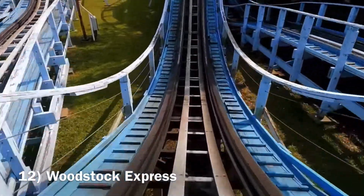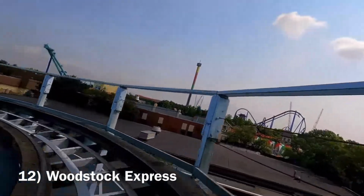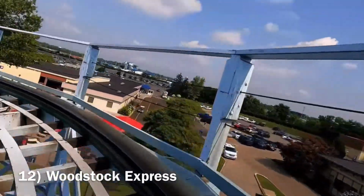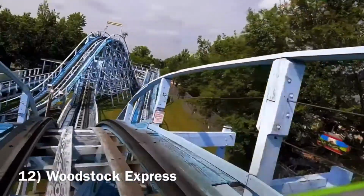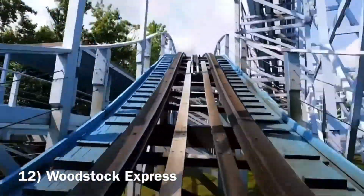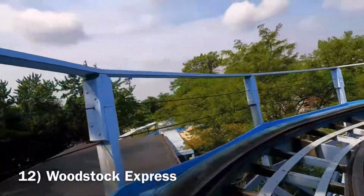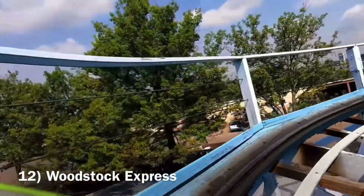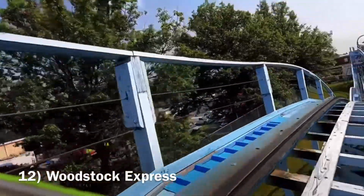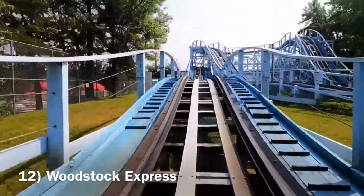Alright, so at number 12, we have Woodstock Express. Now, these Woodstock Express family wooden coasters are actually pretty fun. I've ridden the ones at Kings Dominion and Carowinds, and they actually have some nice little pops of airtime. Some of them you can even stand up on. You get some standing airtime, which is pretty surprising for a wooden coaster this small scale, but this one was very interesting. The trains were a lot tighter, and I kind of was hitting my knees throughout the whole ride, which was a little uncomfortable.